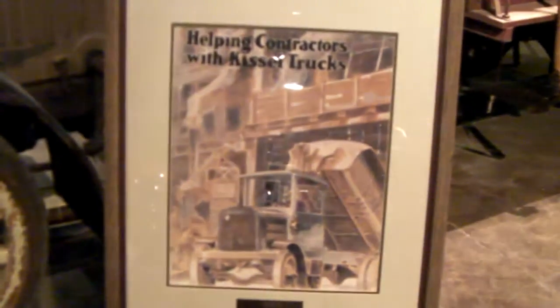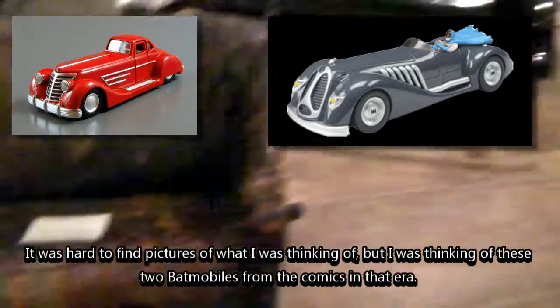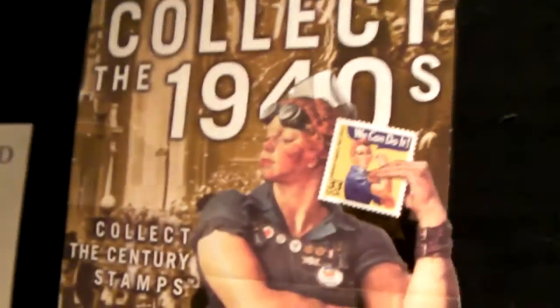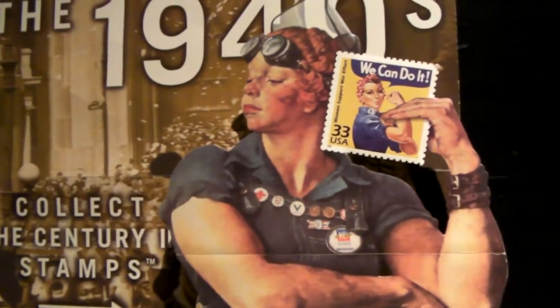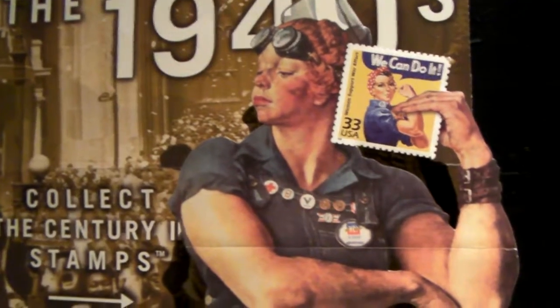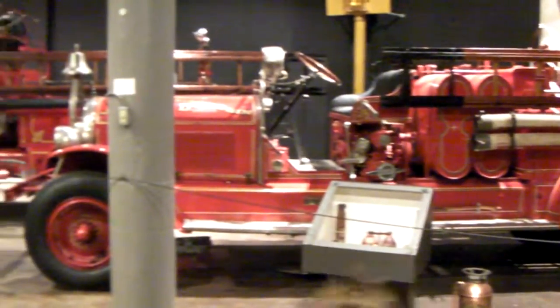What? Look at that. Man, I'm looking at the old truck. Look at that. What is this? It almost looks like the really old 1930s Batmobile from the old comic books. This is a seat from the Kissel. Oh, that's neat. There's all this good vintage stuff. It's really cool. There's that popular, you know, strong woman type picture that you always see, old timey. Look at the fire trucks.